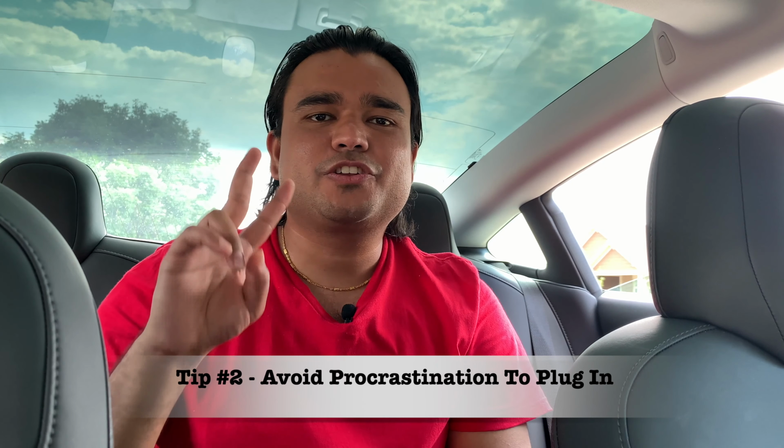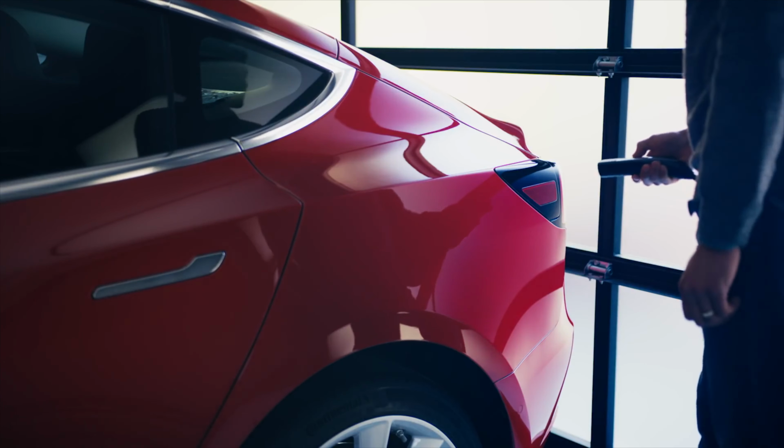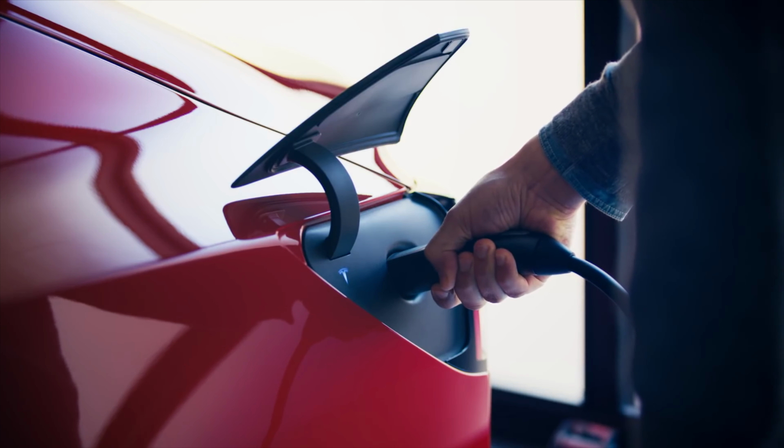Tip number 2, avoid saying, I'll plug it in later and forget about it. What I meant by that is if you rely on home charging, just remember and make it a habit of just plugging it in when you get home. I have personally been in a situation where I got home and I said, I'll just plug it in later. And then I forgot about it. And next morning I woke up with not enough charge to make it to work.